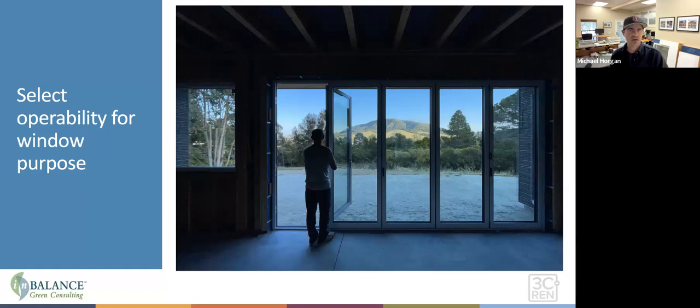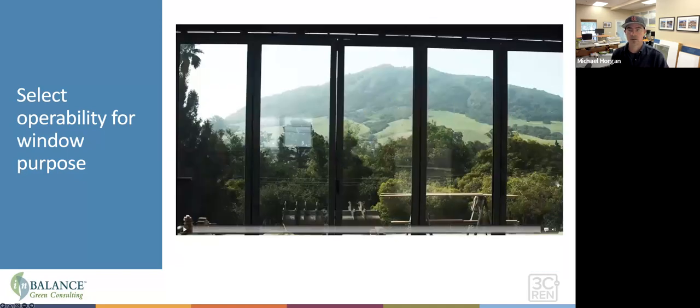So this is a triple pane folding window, folding door system from Zola that we installed, but this video is a quick little clip about some of the work we've done with the windows.